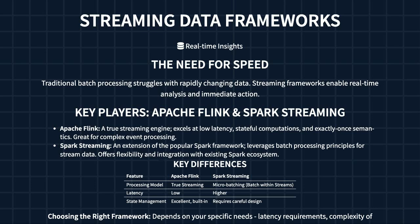Spark Streaming takes a slightly different approach, building on Spark's existing capabilities. It breaks down streams into small batches to process them efficiently, which makes it a good choice if you're already familiar with the Spark ecosystem. They both offer amazing solutions, but choosing the best one depends on exactly what your project needs.